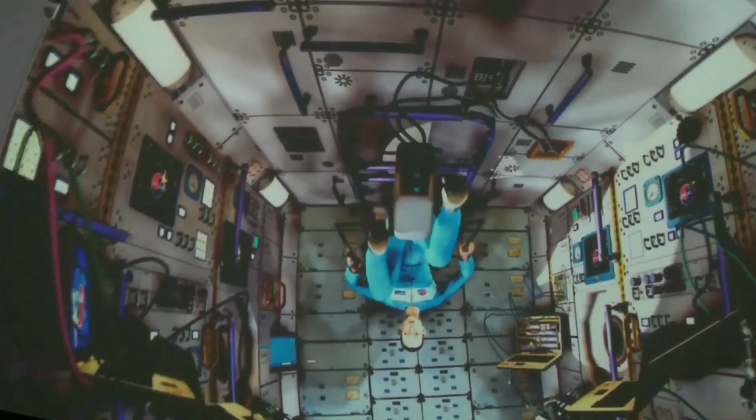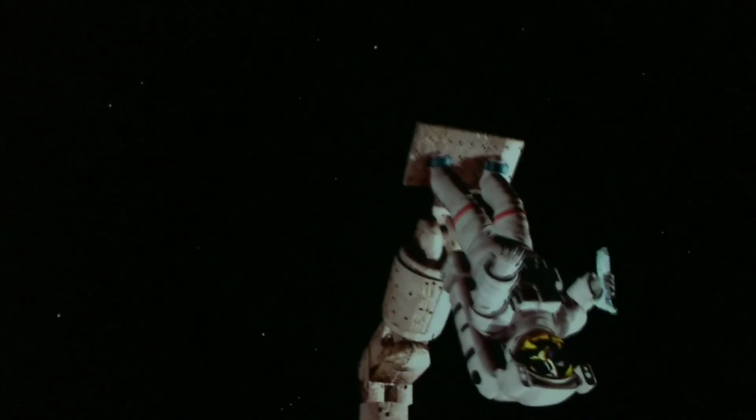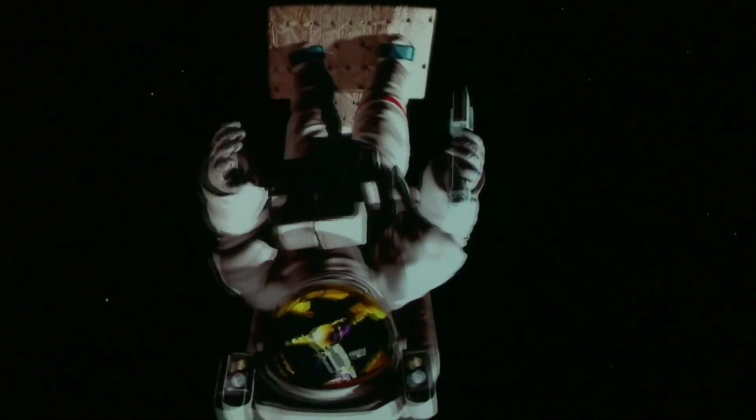Keeping fit is vital for an astronaut's health. They have to exercise for at least 2.5 hours every day to minimize the long-term effects of being in space. It is essential that regular maintenance and upgrades are performed to preserve the fragile environment of the space station. The smallest problem can very easily become a life-threatening situation.